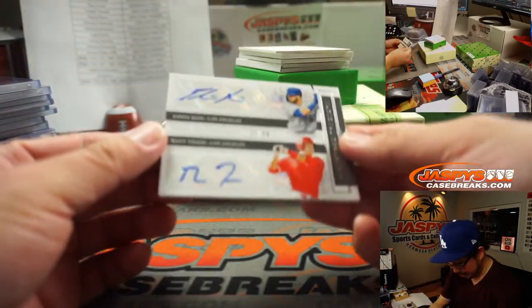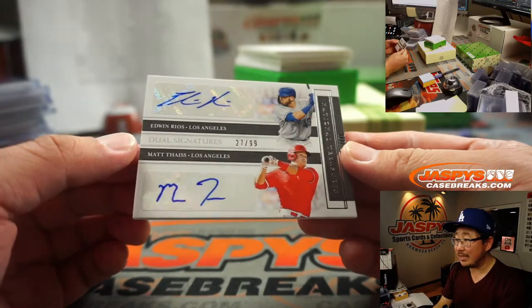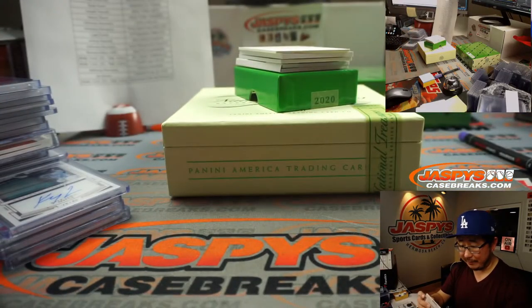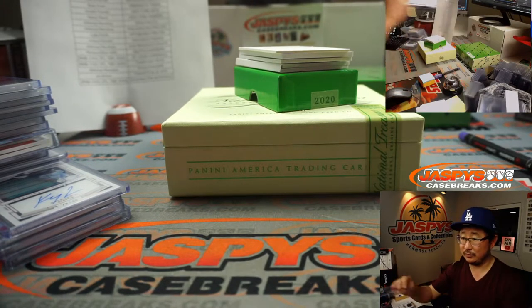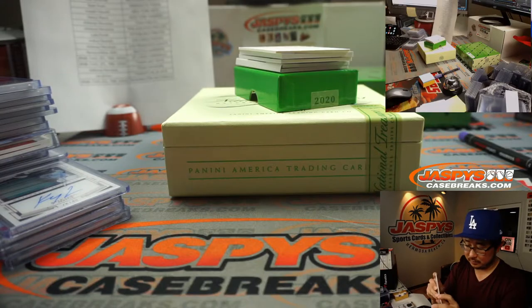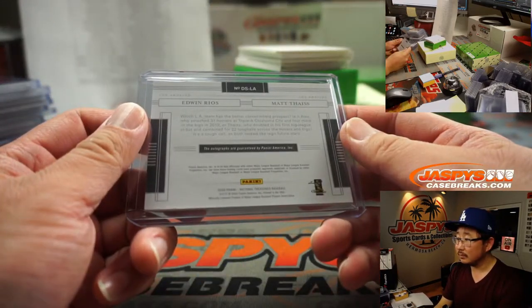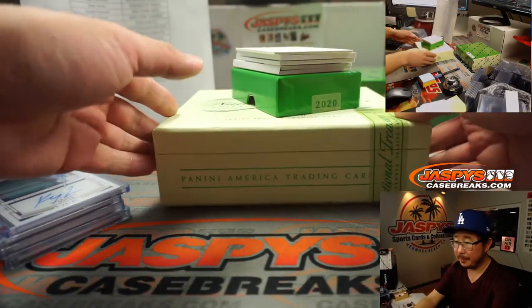And a dual auto, Edwin Rios and Matt Tice, 27 out of 99. That'll be a randomizer between Alfonso and the Dodgers and Richard and the Angels. One happy person, one sad person. Set that over here so I remember.